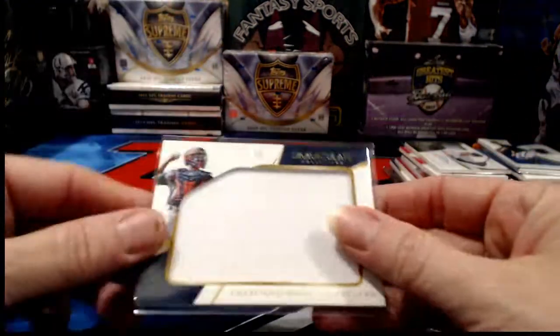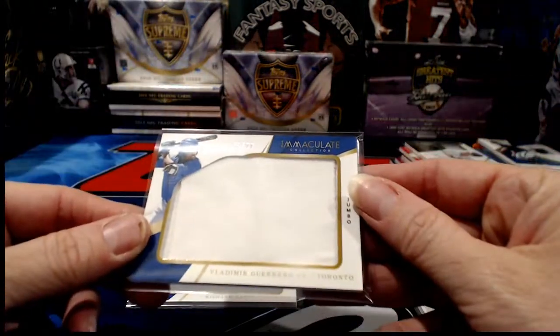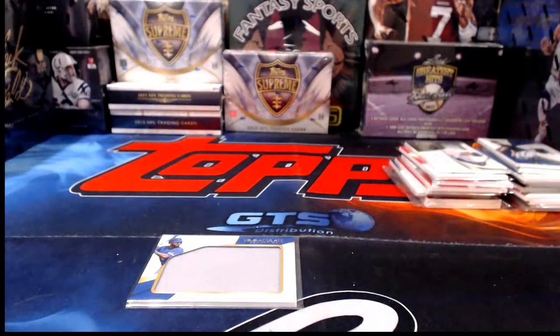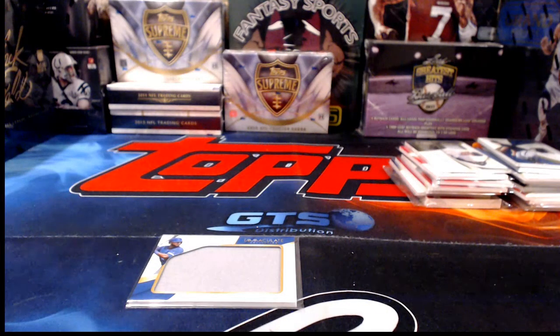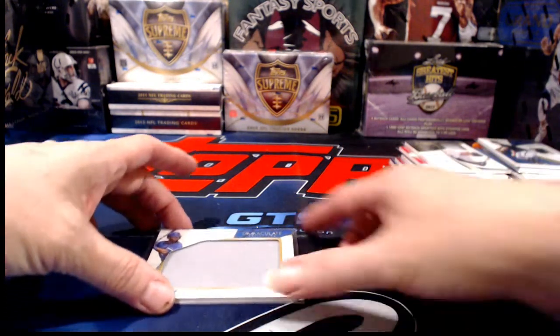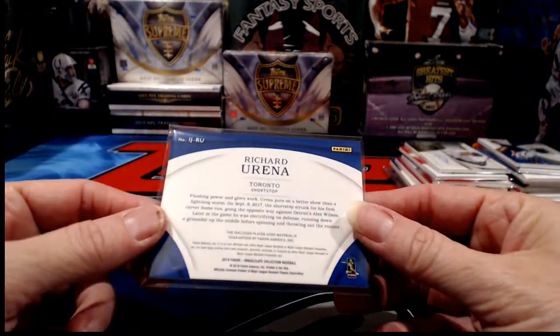99 Aaron Judge, to 99 Francisco Mejia, to 99 Baby Vlad for the Toronto Blue Jays. Telling you what, stock up on Baby Vlad if you haven't already. I mean, it's not like he's a hidden gem. Everybody knows about him, but he's going to be up sooner rather than later, and he's going to be good.